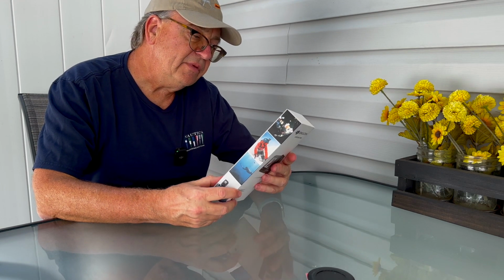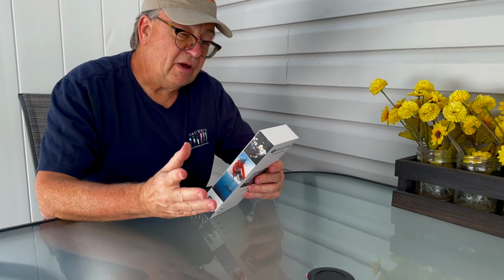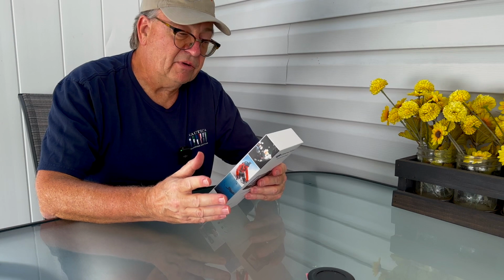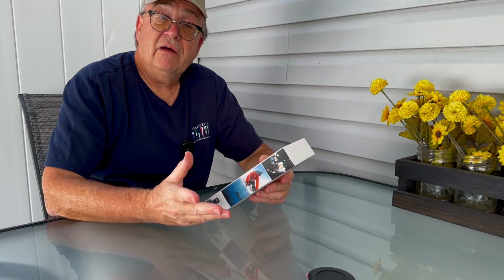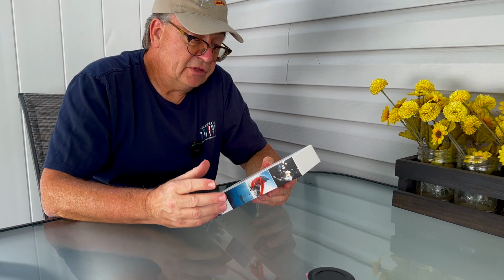So again, I mentioned before, I've never had a DJI action camera before. I've always been a GoPro man. So I'm anxious to try this out, because I do have a lot of DJI drones. I love such things as the Pocket 2 that I mentioned before.